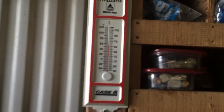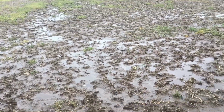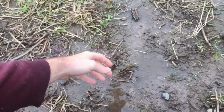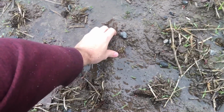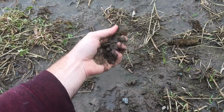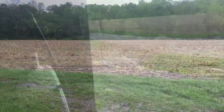56 degrees. It is not painting weather today. All right, so let's talk about soil conditions for planting corn. The way you do that, you just go to your soil and you grab a little bit of soil, and it is not planting weather. And we don't have one seed in the ground.